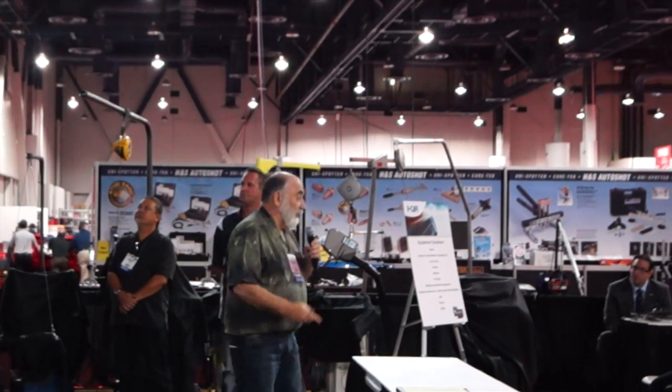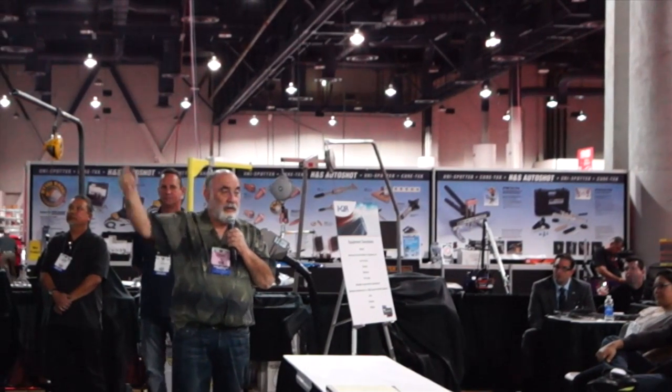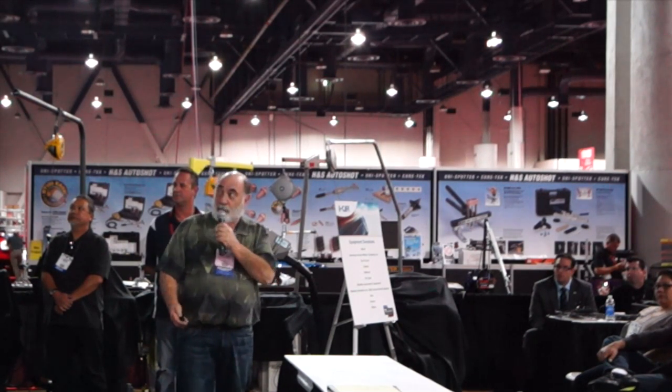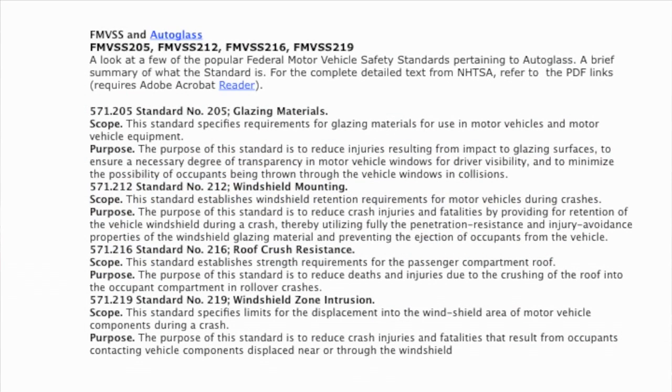Doesn't mean they do. There are some people out there using some other stuff, but this is what we are basing our standards on for the windshield to stay in the car on rollover. If you're not familiar with them, this comes off of the government website, and here they are. I won't go through them, but they're the standards that the OEs have to abide by for their windshields today.